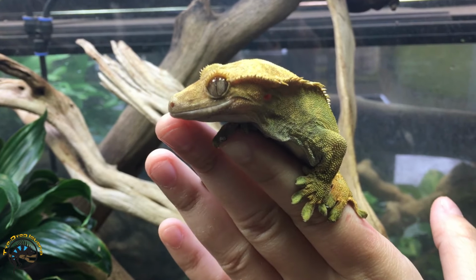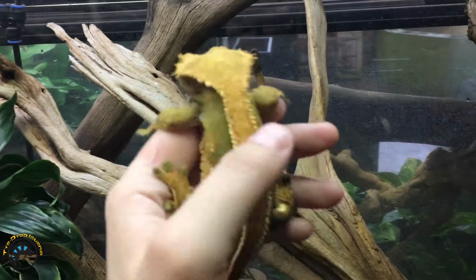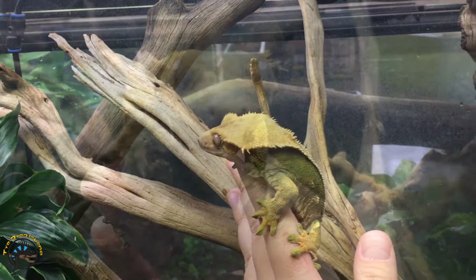And they are pretty chill. They don't bite very much at all. I don't think I've ever been bitten by one here. But yeah. You're a sweet boy.